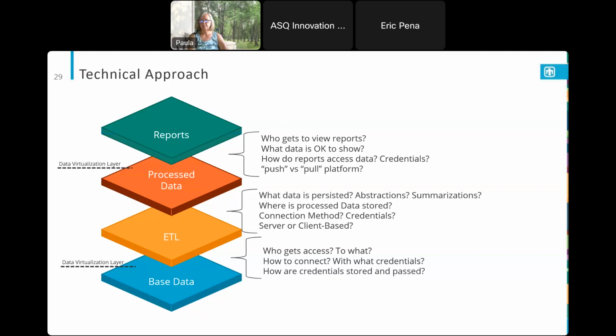Then on that second level, we look at the ETL layer. When we get that data, what are we doing with it? Are we running some scripts to summarize it? Are we matching it up with other data? And once we get it to the point that we like it, where are we persisting that data?